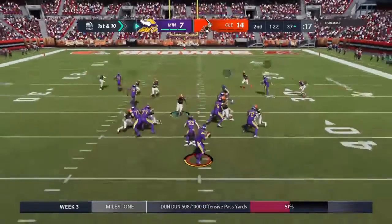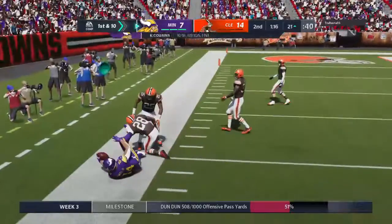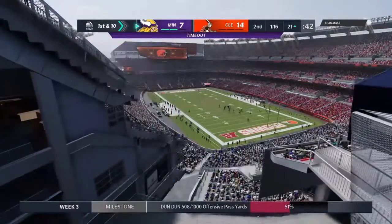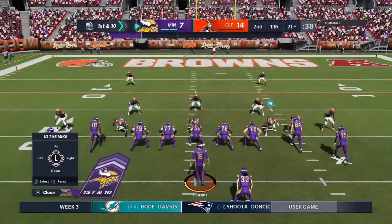First down, Minnesota. Play fake, Cousins. Smith catches left side. And he's going to get this down near the 20-yard line. The Vikings going to signal for the first of their timeouts as they'll head to the sideline and talk over what to do next.